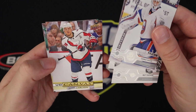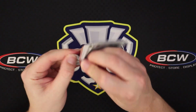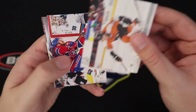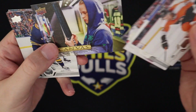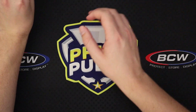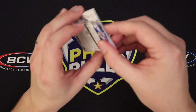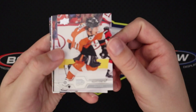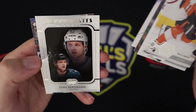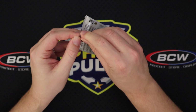There's a regular canvas John Carlson, Charlie McAvoy. Got a checklist here. Kevin Hayes. Canvas of Pedersen. Cool looking card. I do like the canvas cards in this. They always use kind of a non-action shot, like an up close. They're usually pretty neat. Let's see here, Anders Lee, portrait, Mitch Marner yelling at something.